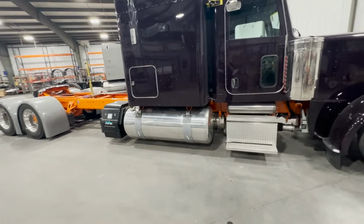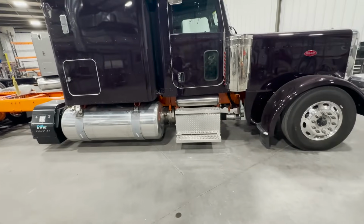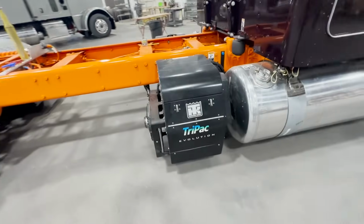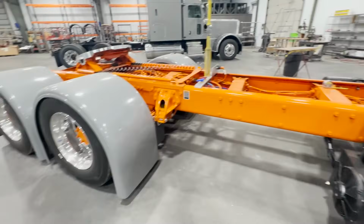Again, we'll also be painting these tanks. We're doing the stainless 12 gauge box covers on it. We're going to paint the tri-pack to match everything real nice. It'll be a pretty cool truck when it's finished.